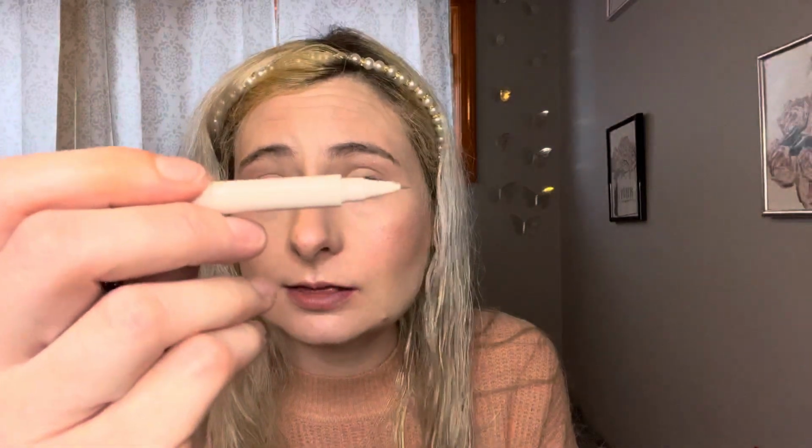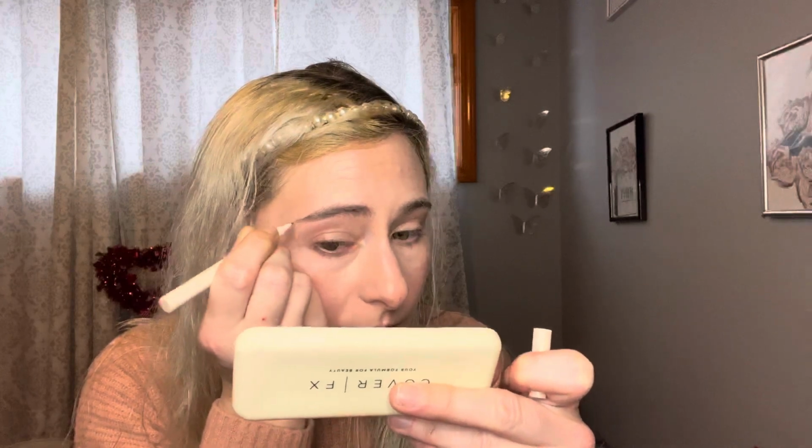It's just like a little pen, and the tip is very, very thin and light, and it looks kind of warm. So it's not my favorite color. I just think maybe I needed a deeper color, but when I use it, I don't really see it doing anything.